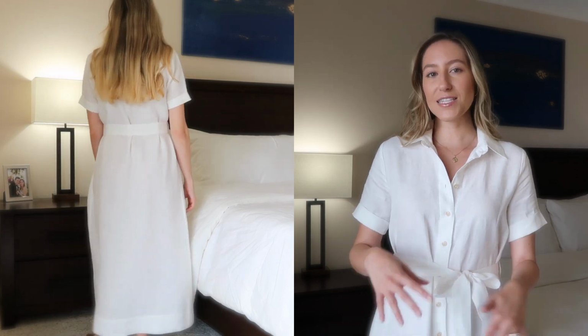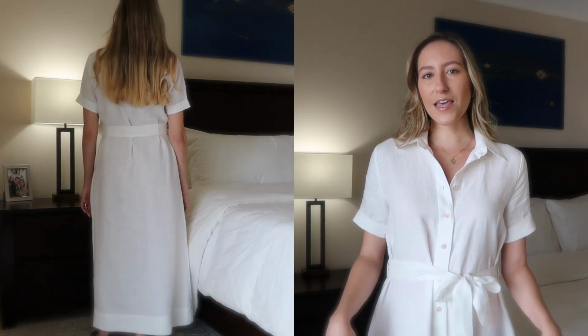Obviously short sleeves, and it's fully buttoned down, but you'll see from the cutaways that the buttons do stop about 1.5 feet from the bottom of the hem, which adds a little bit more flow and lets the leg peek out a little bit, which I think is really cute. And then we also have this belt, which I like to just tie in a bow on the side and the front to accentuate the waist. And this is such a comfortable classic dress style.